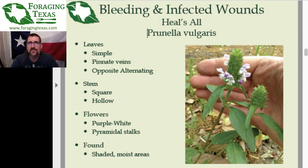This is one, if you spend a lot of time hiking, camping, anytime out in the woods, teach yourself to identify it. There's a link on Foraging Texas that will give you all sorts of pictures and different times of its growth period and so forth. Probably this and the next one, Yarrow, are by far the two best plants for this whole injury sort of thing going on. So very distinctive, Heals All.